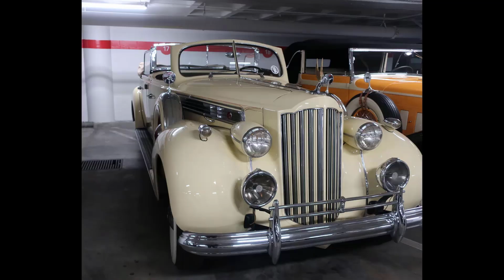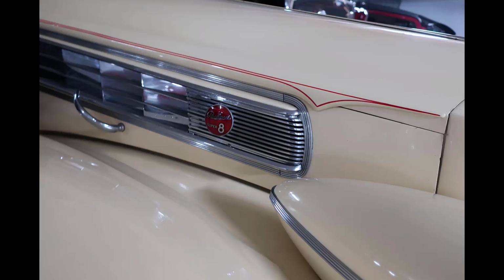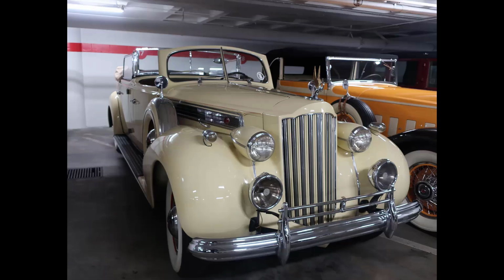The hood ornament on this one is somewhat distinctive, and the medallion on the side of the hood, on the louvers of the hood, says Packard Super 8. A bit of research comes back with it's most likely a 1934 Packard Super 8.